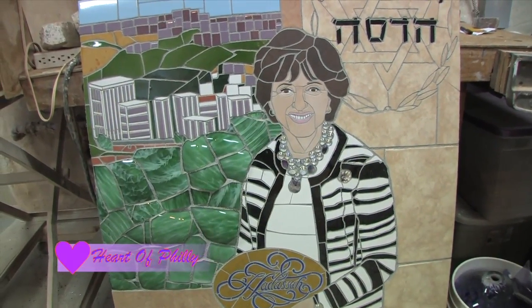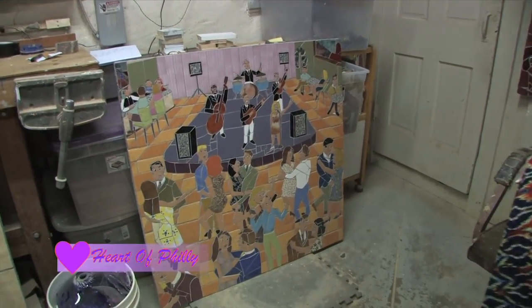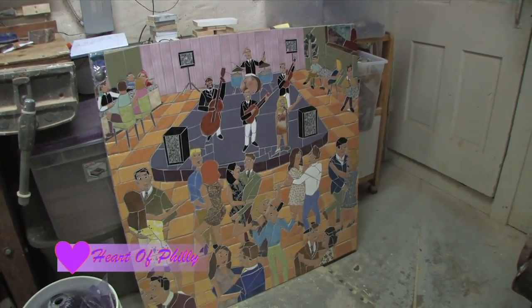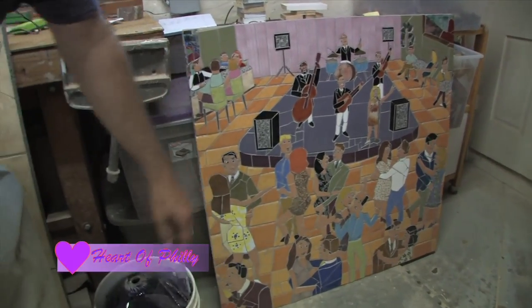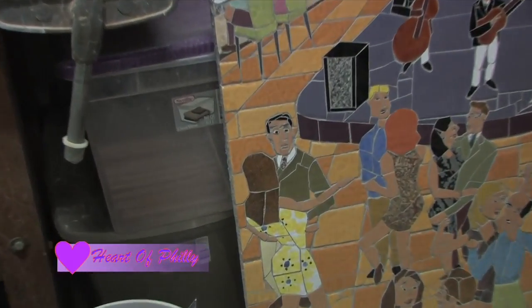Oh, look at this. This is fun. I like to call these slice of life scenes. Look at that. It's a nightclub scene. Everyone's having a good time there. My favorite is this guy. He looks like he's been caught somehow. Oh, yeah, he looks guilty. Look at his eyes. So he's charged. And I like this couple here.